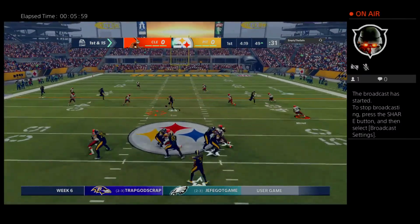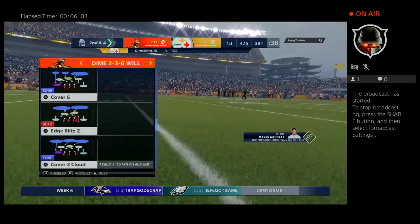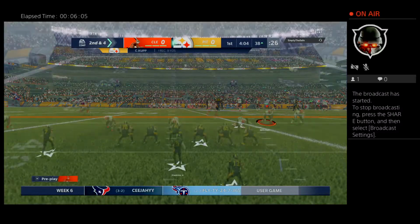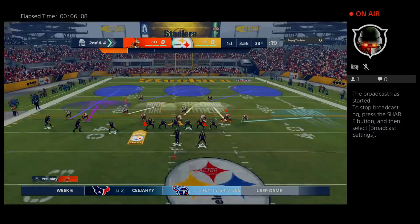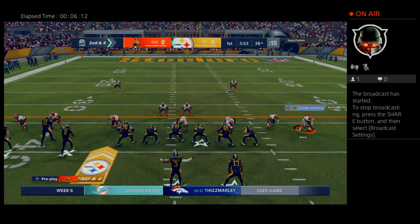Here's Haskins out of the gun. A quick pass to Cup. That's a gain of 11. Would have been a first down if not for that penalty moments ago. A gain of 11 brings up 2nd and 4 at the 38-yard line.